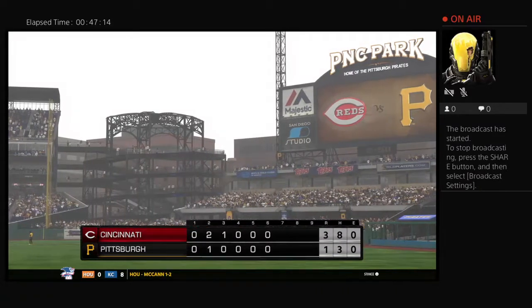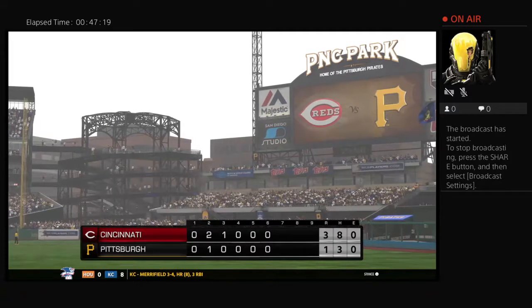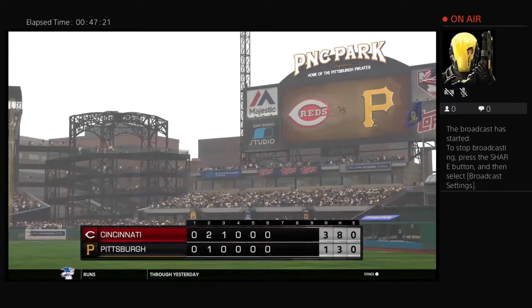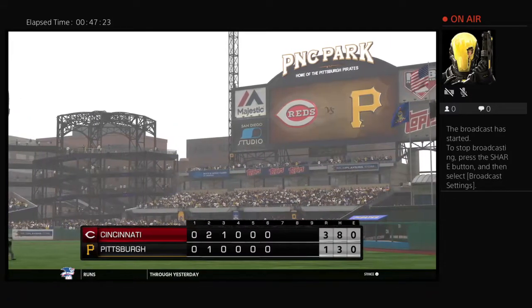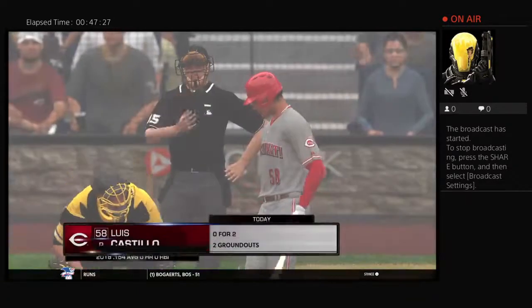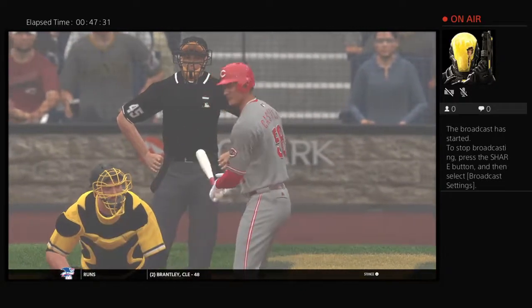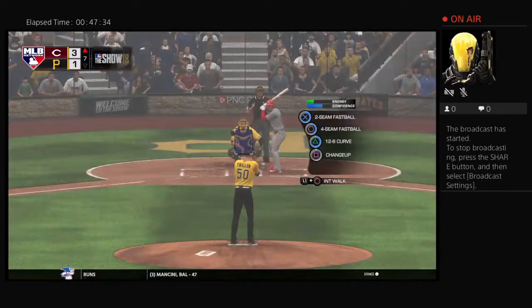Back here in Pittsburgh, Reds leading this one as we start the 7th. And before we commence, let's take a look at the game summary to this point. Ready for another shot now, Luis Castillo. He'll be tasked with starting things as we begin the 7th.